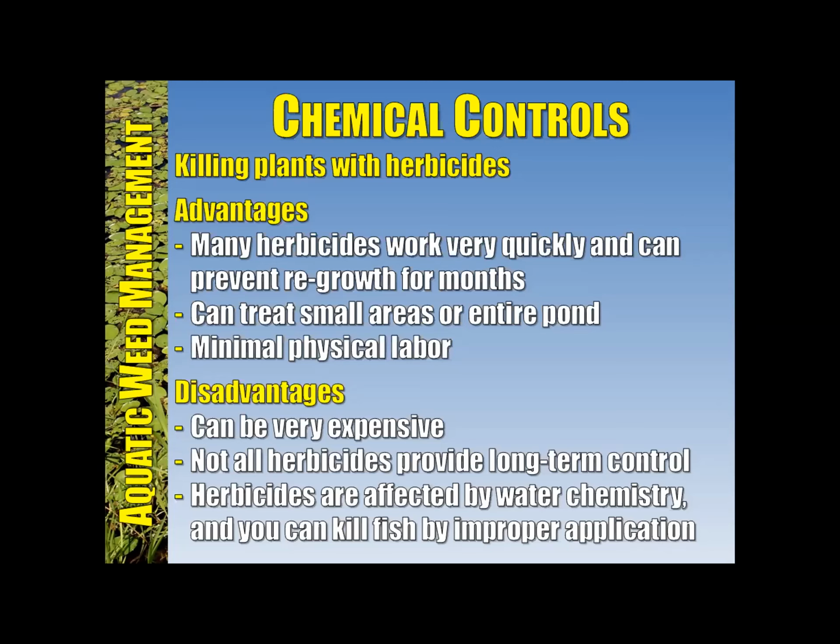When the plants are decomposing, that process uses oxygen. So if you kill so much plant that the supply of oxygen that the pond naturally produces is outrun by the decomposition needs of the bacteria breaking down those plants, you will kill your fish from a dissolved oxygen kill.